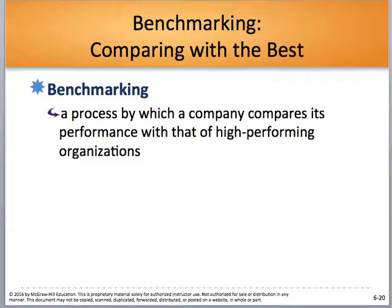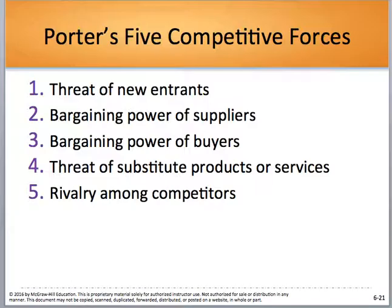Benchmarking is how we're going to compare ourselves with the best. It's where we're going to look and see how we rank next to high-performing organizations around the world or in your region or in the country.